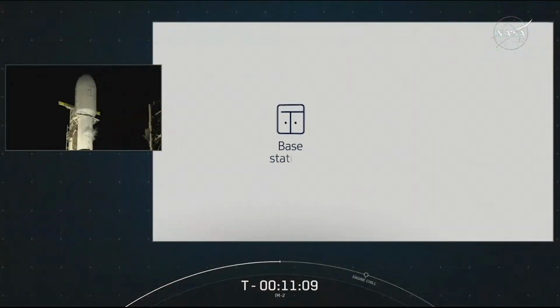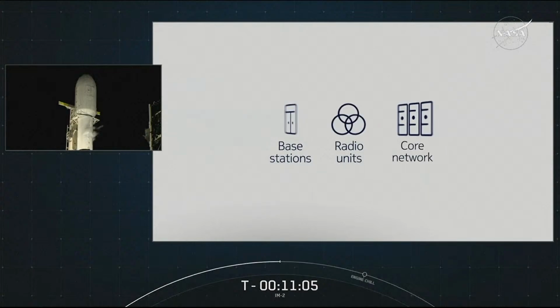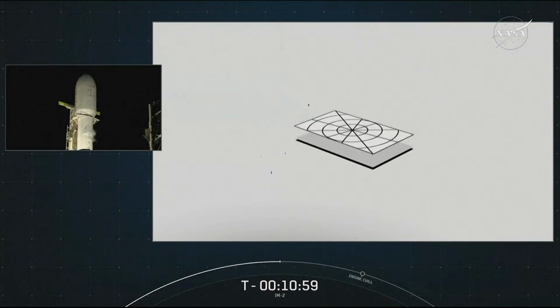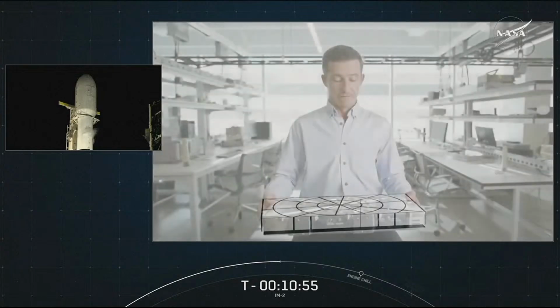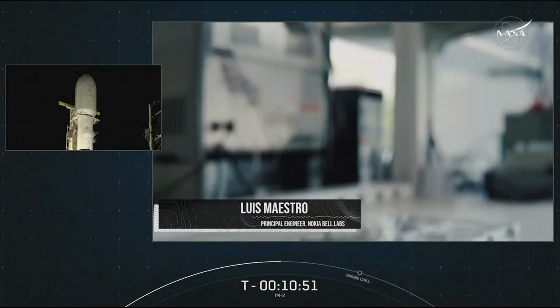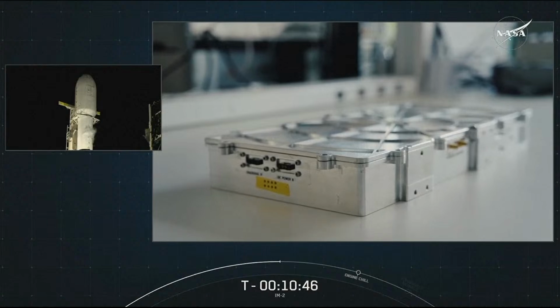On Earth, a cellular network has many components: base stations, radio units, and a core network that manages the connection between users and the network. Nokia's technology miniaturizes and integrates all of these components into a single network in a box. This is Nokia Bell Labs Network in a Box that you can hold in your hands. It contains every single component that makes up a 4G LTE network.